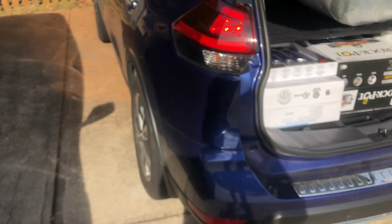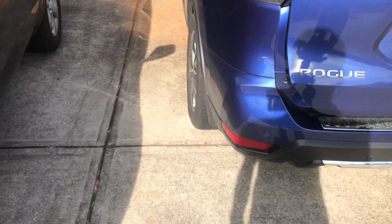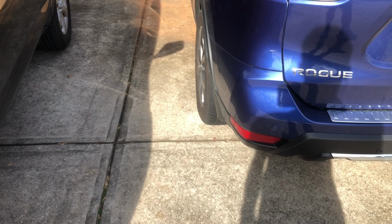Probably my personal favorite feature is the foot activated liftgate. She's got some special stuff back there. Yep, she's really loved the Rogue so far. Her old Rogue lasted her really well, and I'm hoping this Rogue does a good job for her too.